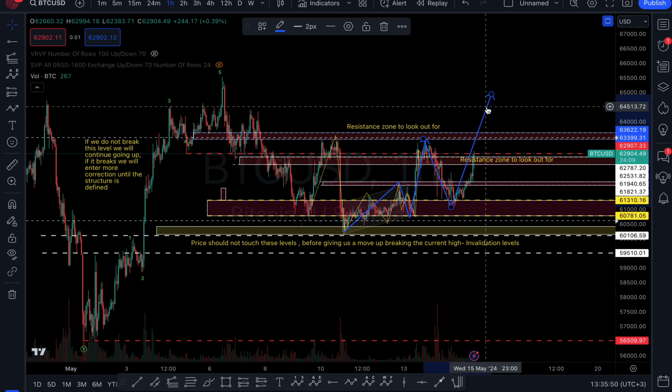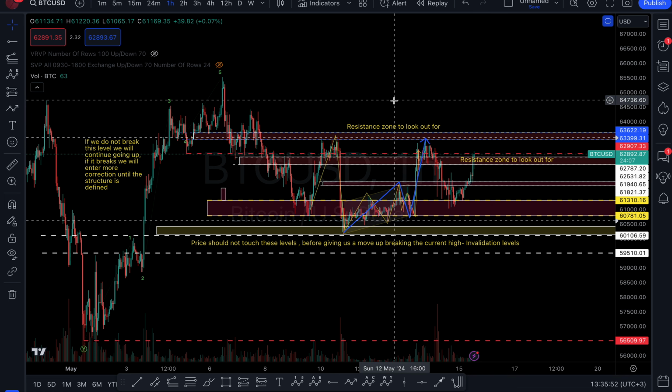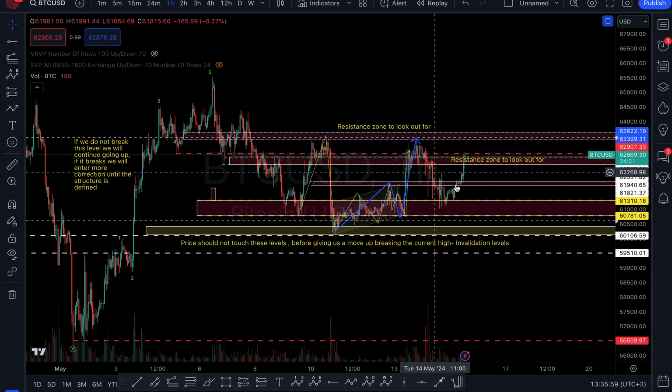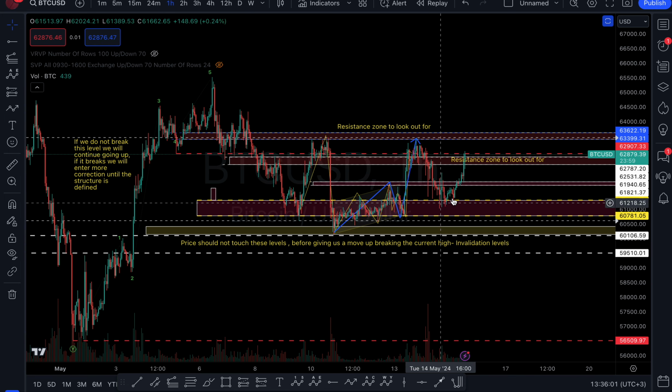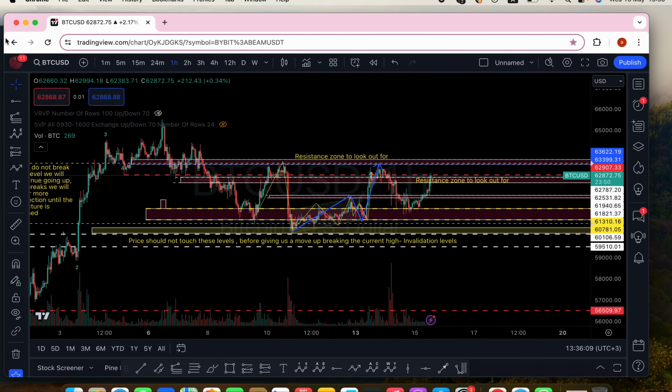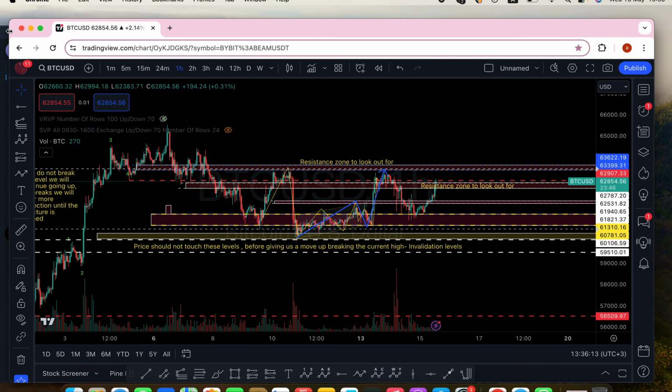For those that joined, if you checked Telegram, I posted some charts to check what is happening on a lower time frame. So I'll try to reduce my screen and see what happened. Let me remove it a little bit.